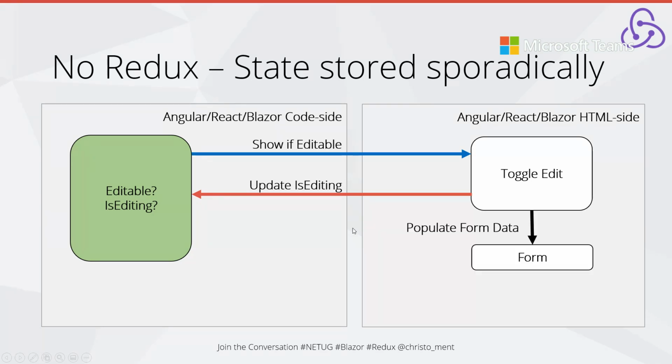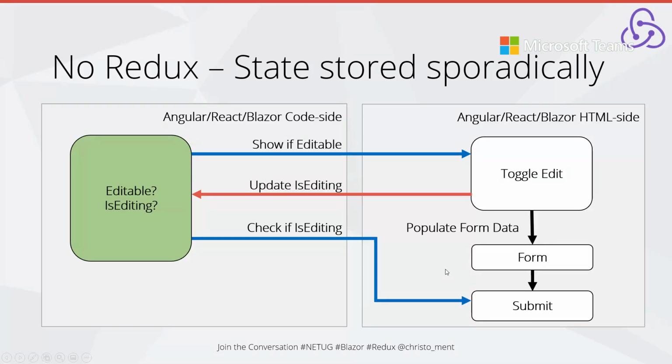And then we also want to populate the form data with pre-filled form information. And finally, we have a submit button that will submit the form. Okay, we also want to disable the submit button if it's not isEditing. So we have to check from the state whether it's isEditing or not. All right, that sounds simple and straightforward.